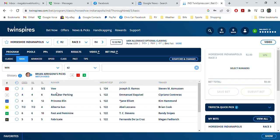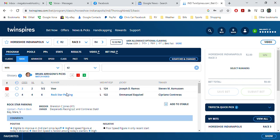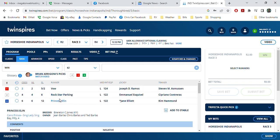So you go down to the second horse. He's had 20 races for $200,000. It's roughly the same, but you can see that he's got more races and consequently more money. The third horse here is 12 races and $49,000. So he's down there. He's only making about $4,000 a race.